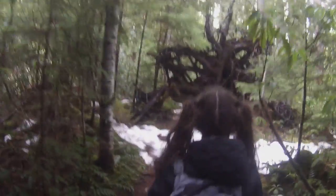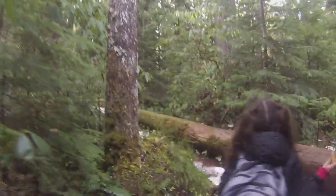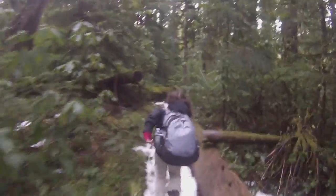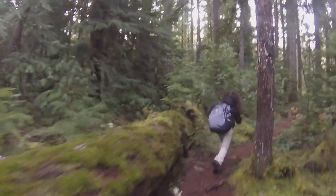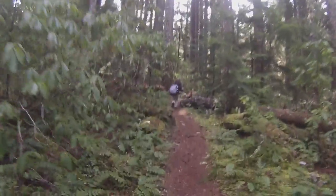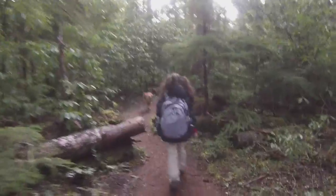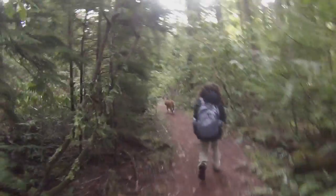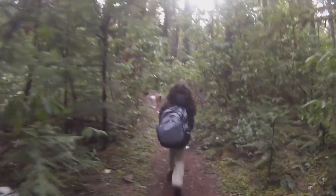Still got a little bit of snow out here. I don't mind a little bit of snow, but that last hike we went on, it was a lot of snow, almost 2 feet in some areas. Yeah, it looks like someone's been clearing the trail. That's pretty recent. Probably a rock slide just came over here and cut all the trees down.